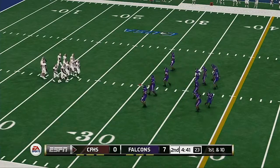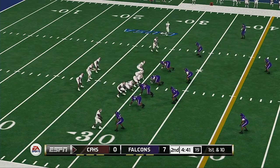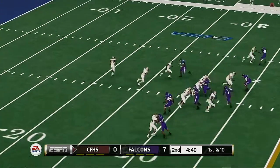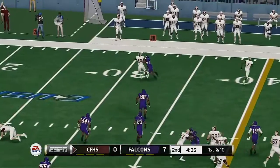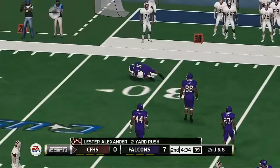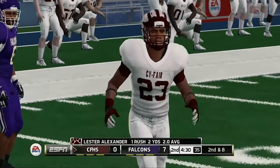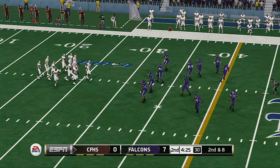Momentum swings have been fairly even. And with so little separation, this game can be drastically changed on just one or two plays. And he makes it out to about the 31-yard line. Second and eight. Ball on their own 31.